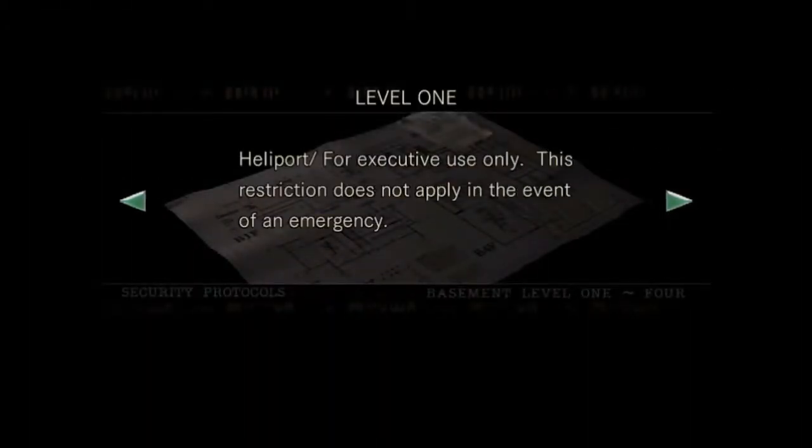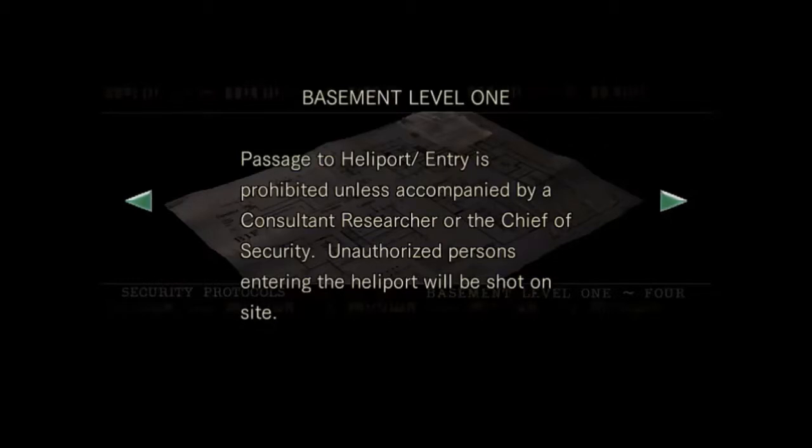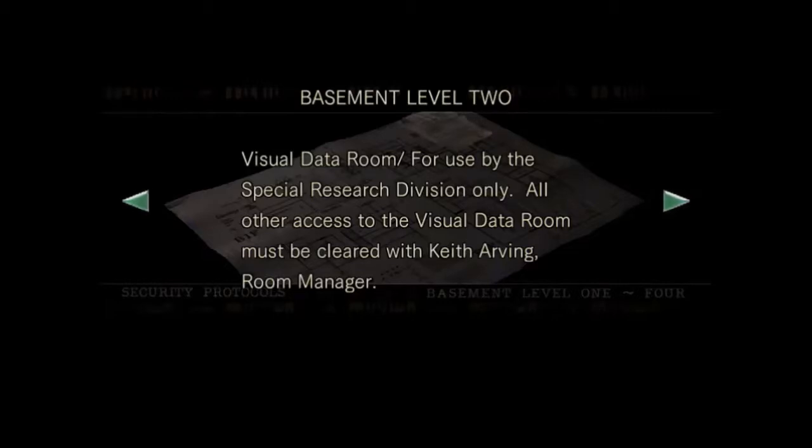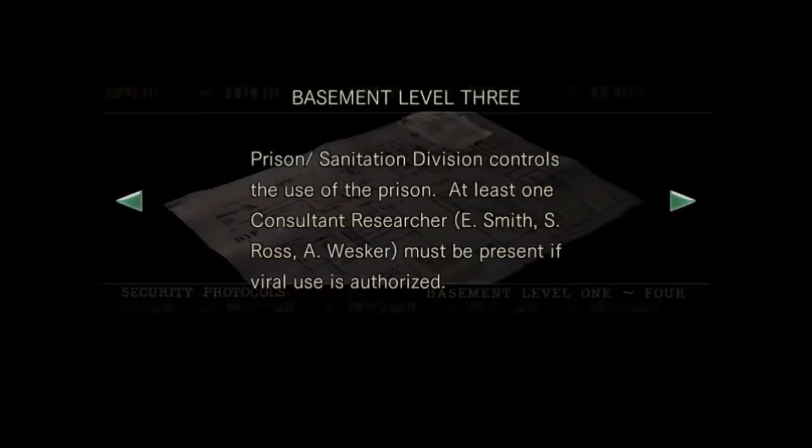Security protocols. Heliport. For executive use only. This restriction does not apply in the event of an emergency. Passage to the heliport entry is prohibited unless accompanied by a consultant researcher or the chief of security. Unauthorized persons entering the heliport will be shot on sight. The elevator stops during emergencies. Visual data room for use by the Special Research Division only. Room manager. Prison and Sanitation Division controls.